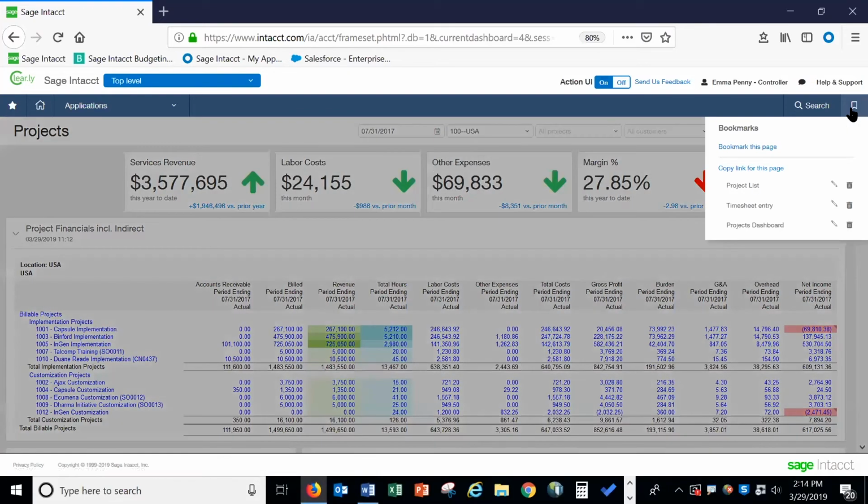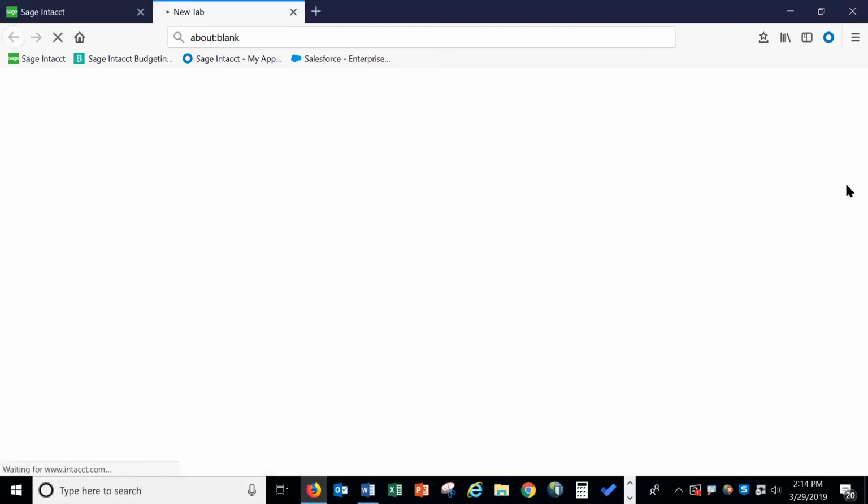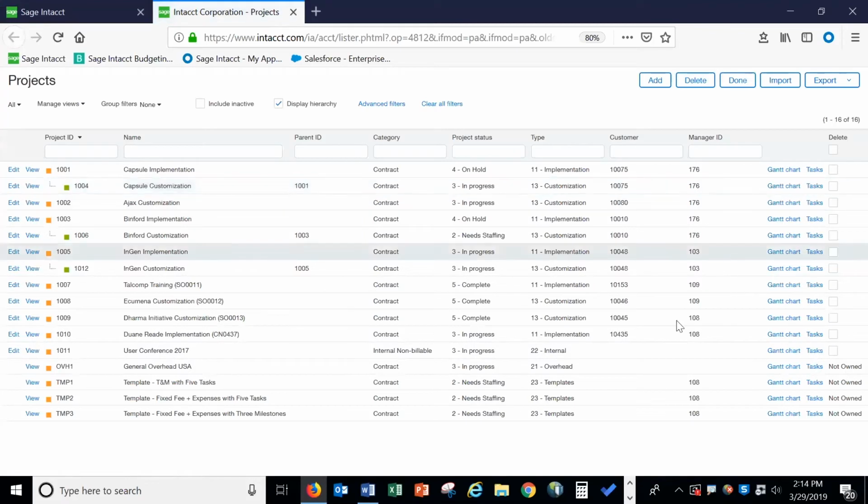Under my dashboard, underneath my bookmarks, I'm going to show you my project list. What you'll see next is a list of all the active projects that I'm working on and some of the details around those projects. I can use any of the filters above to be able to find any of the projects, as this list may grow extremely long. So let's take a look at one of these projects and some of the different things we can do here.